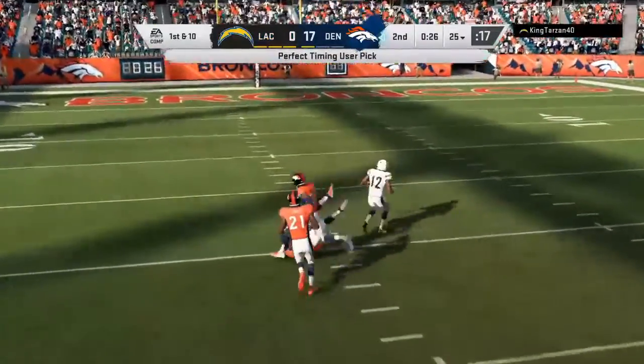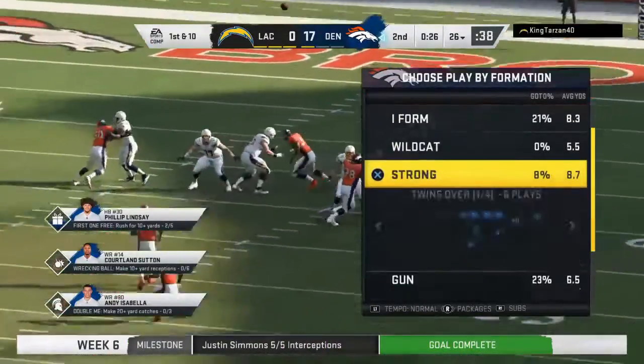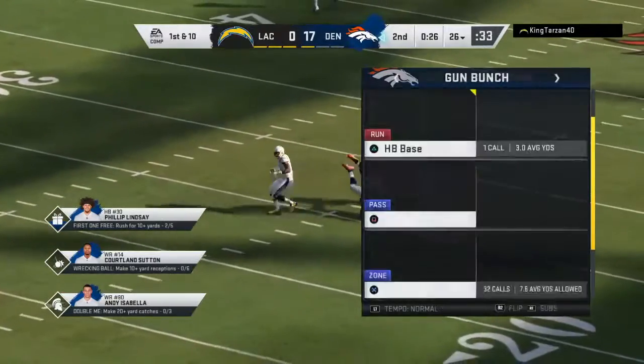And his pass is intercepted for the 4th time today. Picked off by Justin Simmons. Oh, you just kind of feel for him right now. 4 interceptions, and you can almost see through his face mask.